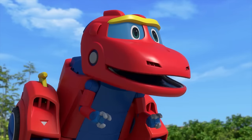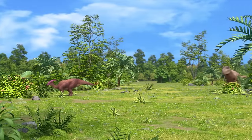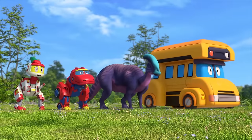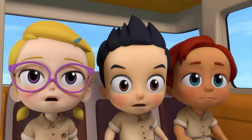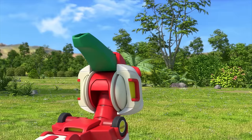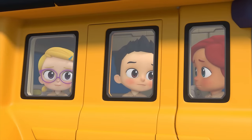Oh! It's the female Parasaurolophus that we saw earlier! We finally found her! It's a T-Rex! It's headed towards the female Parasaurolophus! What? We must warn her! We can't because she's too far away! What are we gonna do?